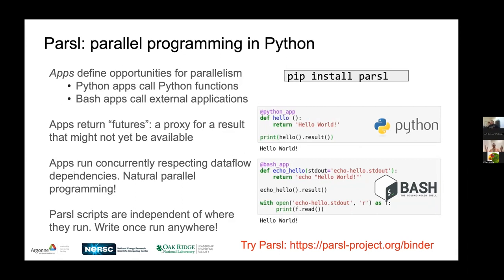Apps run concurrently respecting data flow dependencies. And so it's natural parallel programming. So really what you're doing is you're just writing your natural Python, annotating the places with these decorators about the things that could be run concurrently. And then the Parsl data flow kernel, which we'll talk about in a second, does some level of thinking to construct a DAG and figure out exactly what runs where at what time.